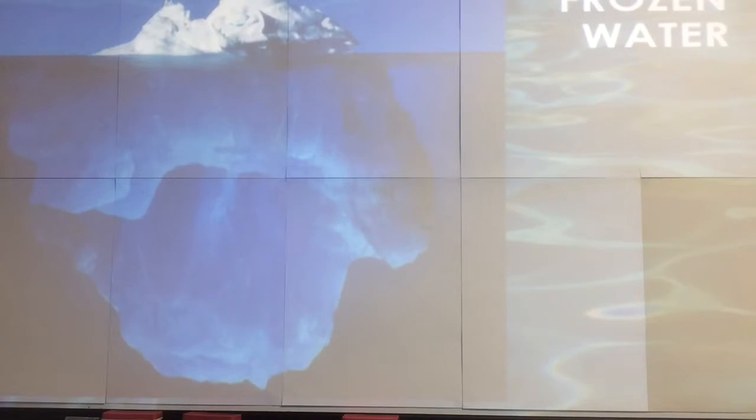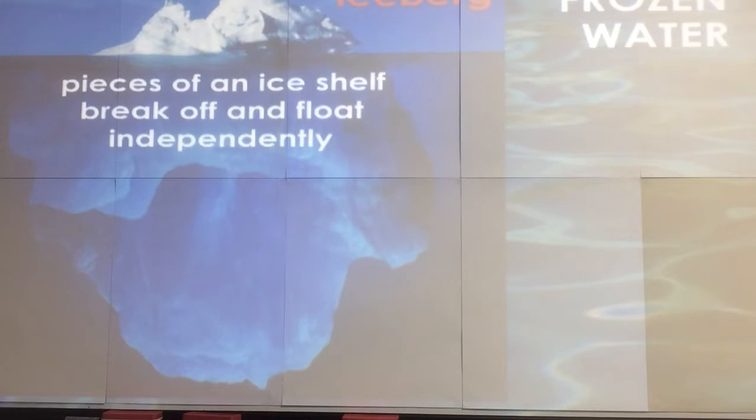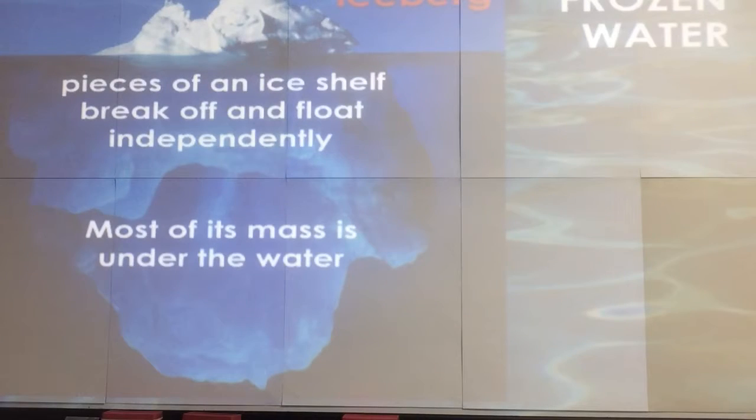Another part of an ice shelf: as it's going into the water, the current and the waves and the wind will break off pieces of that ice shelf and make what is called an iceberg. When it breaks off, it can float all by itself, and you'll see in this picture that most of its mass is underneath the water.